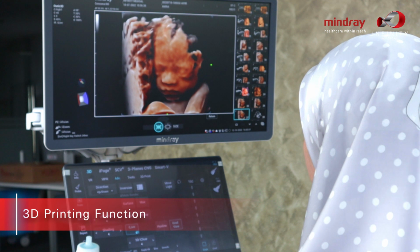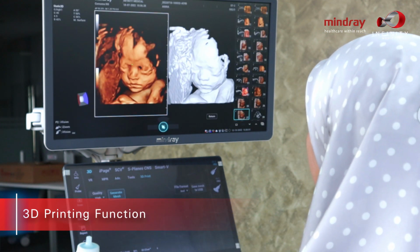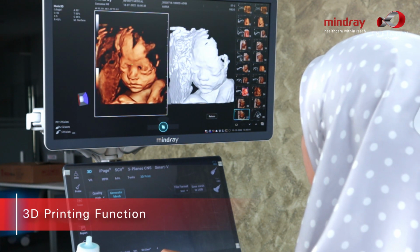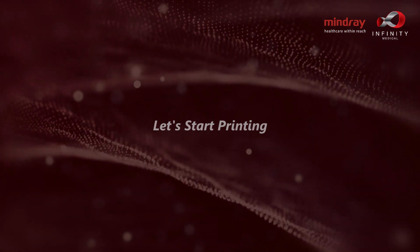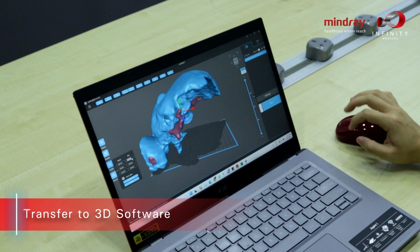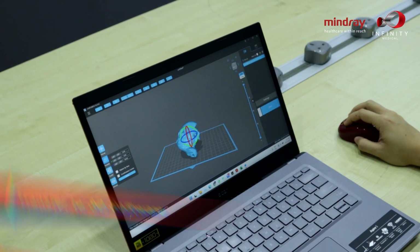In 3D 4D imaging, Consona is the first in the Mindray series of ultrasound that is able to support 3D printing. This is made possible through the generation of mesh format required for 3D printing software. Mindray Consona series 3D printing is easily compatible with most of the 3D printing software and printers in the market.